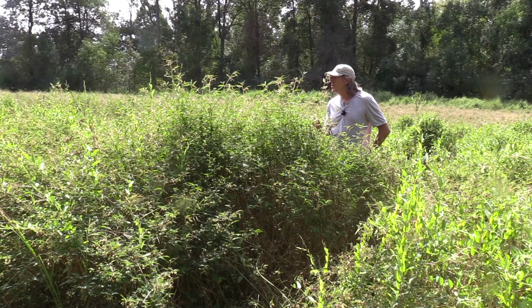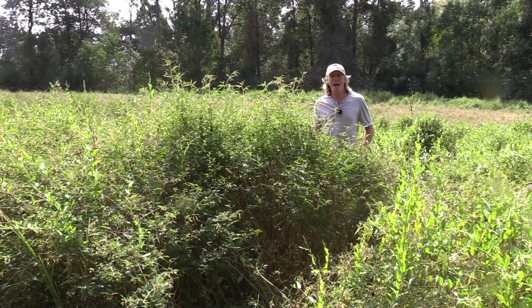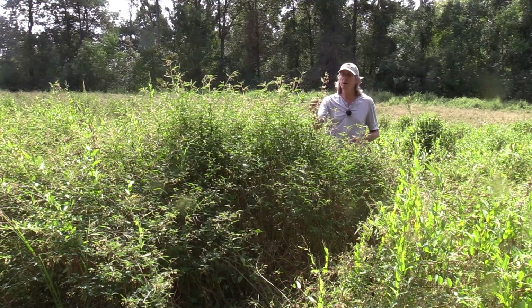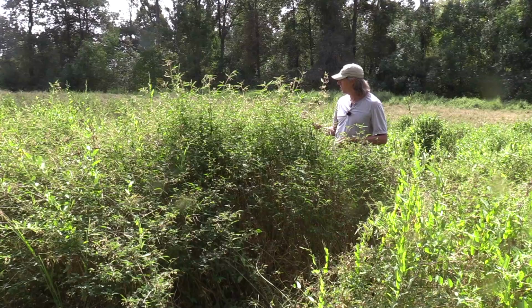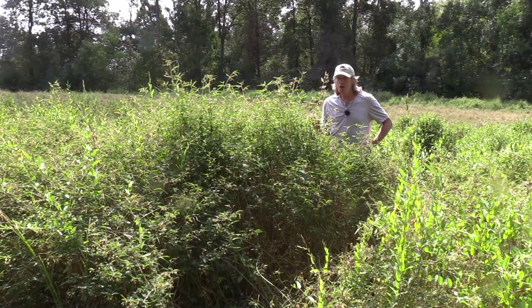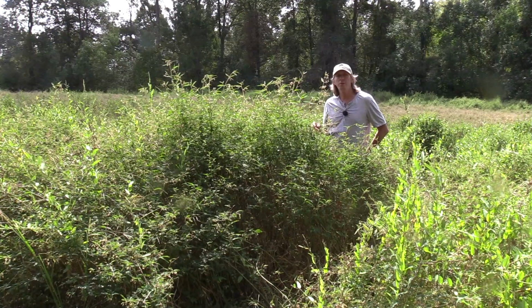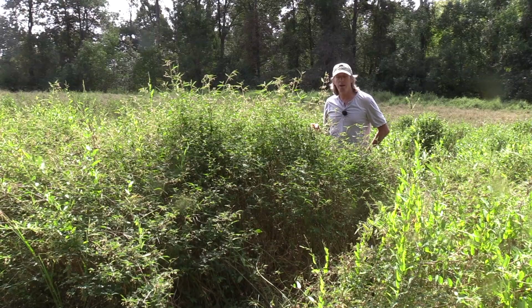Now, one other observation about this field as I'm standing here, it's absolutely alive with bees. There's a roar or a hum of all the bees that are in it. The vetch is starting to create some little flowers that the bees love. The alyce clover's going to flower. And even though it's flowering and seeding now, the deer still love it. The bees still love it. It grows big bucks. What's not to like about all of that?